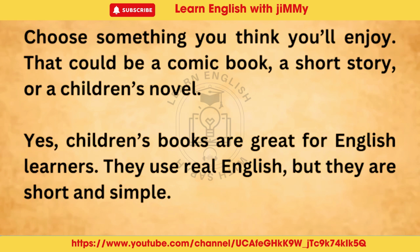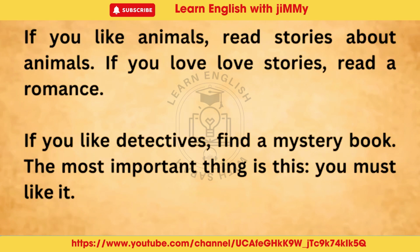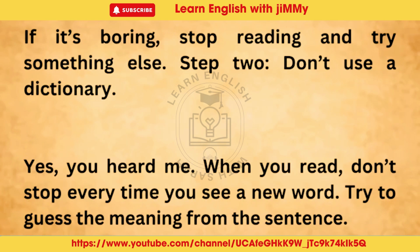Yes, children's books are great for English learners. They use real English, but they are short and simple. If you like animals, read stories about animals. If you love love stories, read a romance. If you like detectives, find a mystery book. The most important thing is this: you must like it. If it's boring, stop reading and try something else.